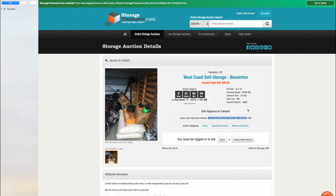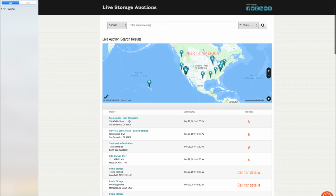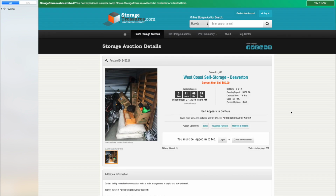And keep in mind too, when you go to live auctions, the auctioneer will let you know if the vehicle is included in the auction. And in my experience with live auctions, 9 times out of 10, most of the time the vehicles are included, okay? For some odd reason, sometimes in online auctions the vehicles are not included, okay? So you just need to be aware.